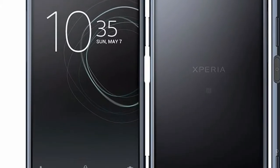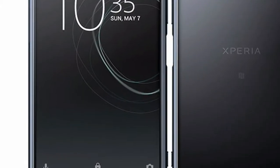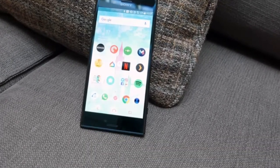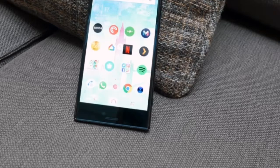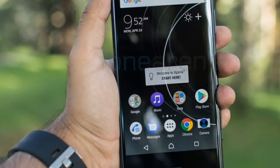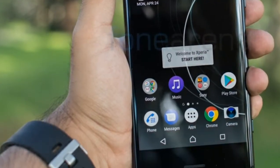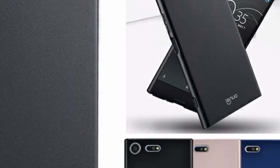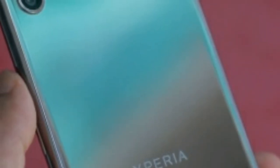Interface and functionality. New Android version, classic Sony skin. The Sony Xperia XZ Premium comes with Android 7.1.1 on board, complete with Sony's familiar skin with minor changes. If you have used an Xperia phone since the Z1 onward, you will have no problems picking up the XZ Premium and using it to its full potential by the end of the first day.